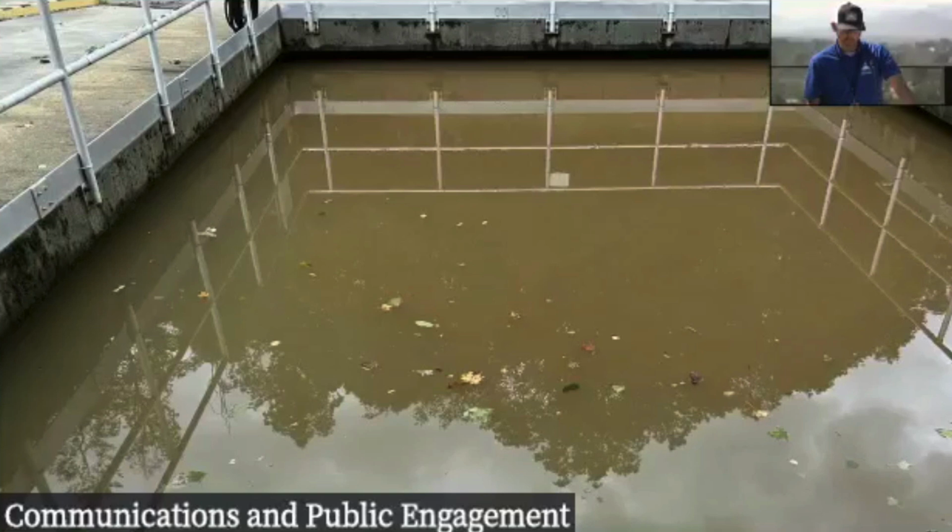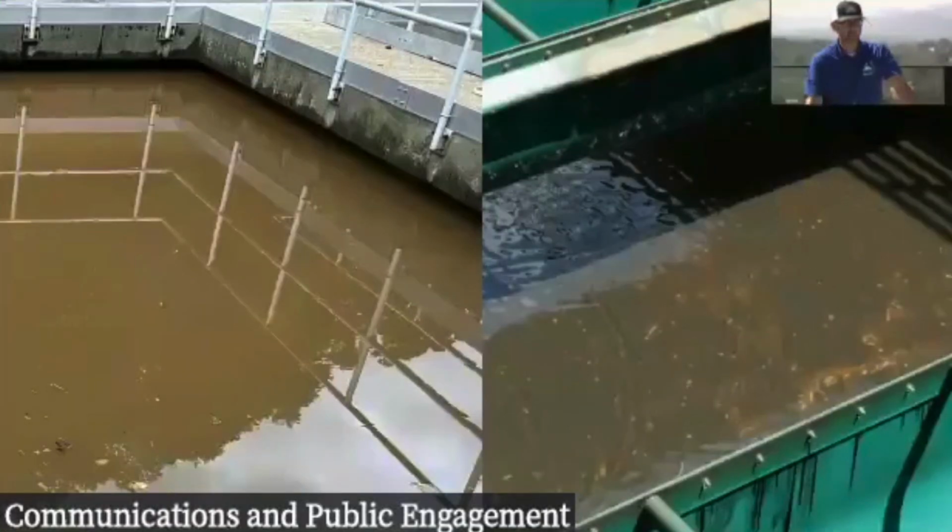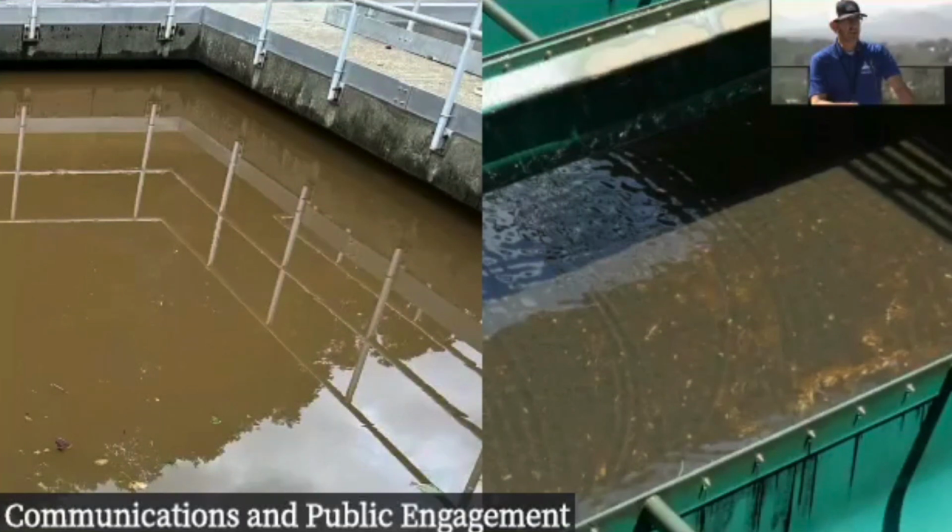So what you see here is the water that's in our water treatment plant. On the left, again, I would describe that as chocolate milk. On the right, that is crystal clear. So that is the difference in the water condition in our treatment plant before and after Hurricane Helene. So again, this mud, these conditions, all this has to be cleaned and removed. Not only do we have to have water that we can treat, we have to have a plant that's in a condition to treat that. But I'll go back and say we are making contingency plans to try to get water into the distribution system.